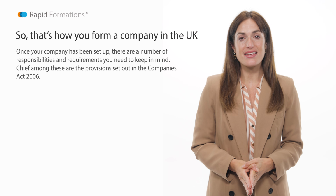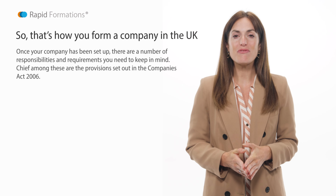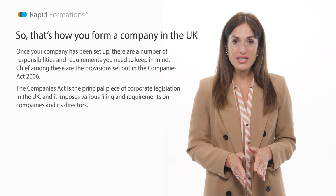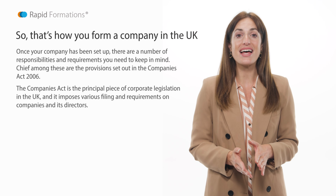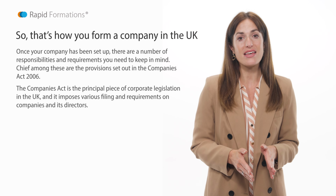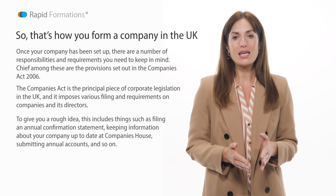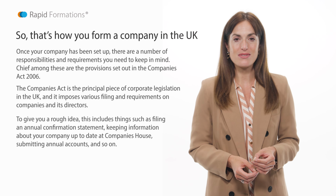Once your company has been set up, there are a number of responsibilities and requirements you need to keep in mind. Chief among these are the provisions set out in the Companies Act of 2006. The Companies Act is the principal piece of corporate legislation in the UK, and it imposes various filing requirements on companies and its directors. All of these requirements are typically the same for non-residents as they are for UK residents. To give you a rough idea, this includes things such as filing an annual confirmation statement, keeping information about your company up to date at Companies House, submitting annual accounts, and so on.